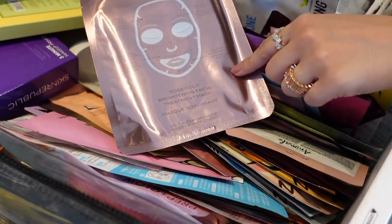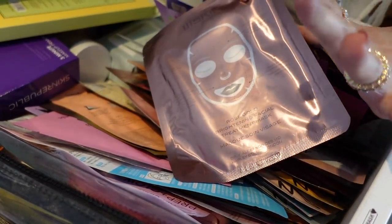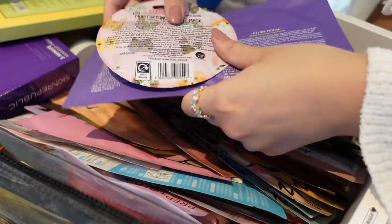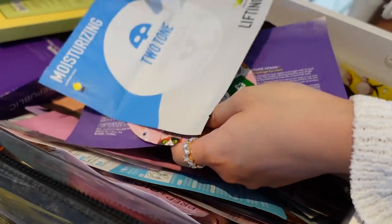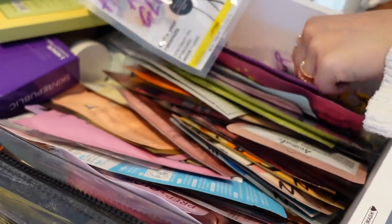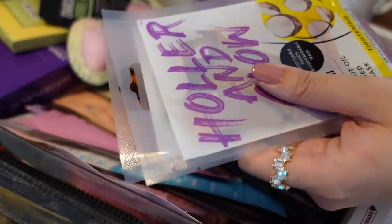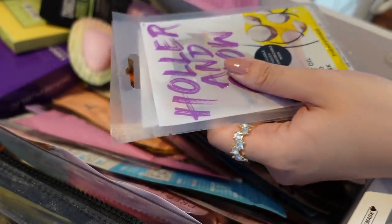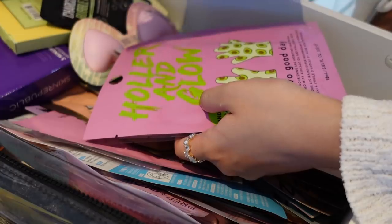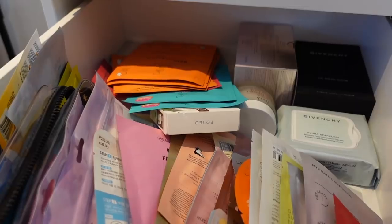Oh my god, 111 Skin. This is a premium skincare brand. Their products are insane. Literally love it. So I'm gonna keep this. Going to keep this, going to keep this, going to keep this, going to give this away, give these away. I'm basically gonna give away a lot of the Hello Glow ones because they're such fun, colorful sheet masks, I feel like my nieces are just gonna have fun with it because they're fun and colorful. Change of angles.